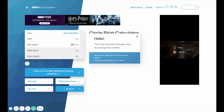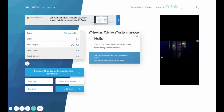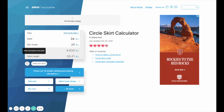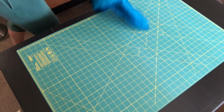All right, voiceover Nikki coming in. The next step is to go to this website. It's Omni Calculator. I'm gonna have it linked below. You're gonna type in your waist measurement here. The length measurement isn't as important on this website because I don't use this fabric length box. You can read about that on my blog post, but the number we need is this waist radius. So mine is 4.6. All right, now we're ready to sew.